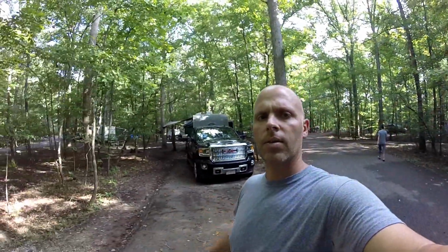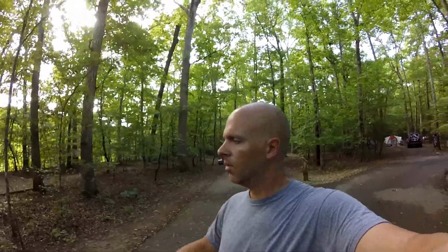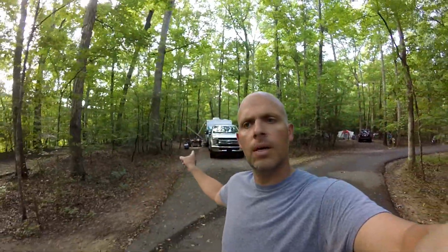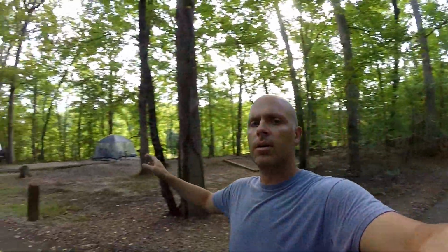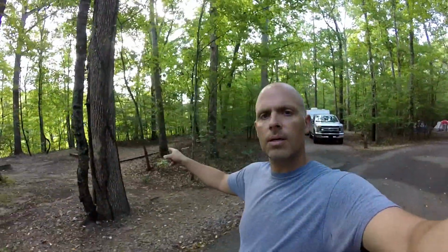Behind me you see here site 29, and then across from that is site 38. Now you can see the size of the camper they have here with the truck and the space that it provides. Okay, between sites 32 and over here 33, there are several places that have these square boxes.